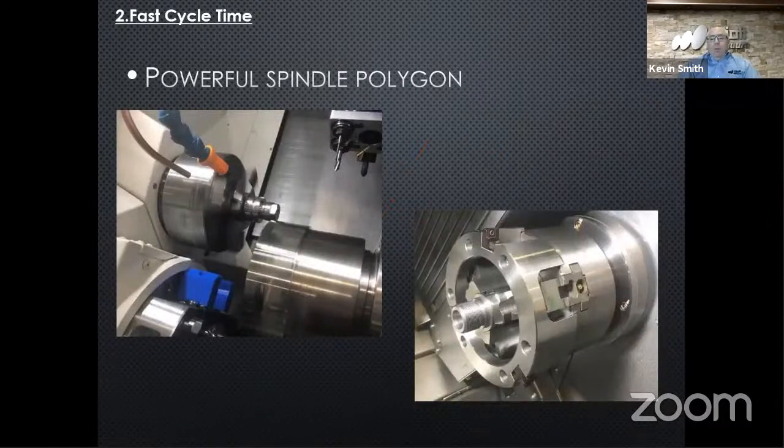There are many parts that have external polygon shapes that typically get done with live tooling. This can be a time-consuming process for what most times is really, at the end of the day, a wrench flat. The Nakamura-Tome X2 comes standard with the spindle polygon software. The option will be the unique chuck-mounted tooling, as you can see in the picture.